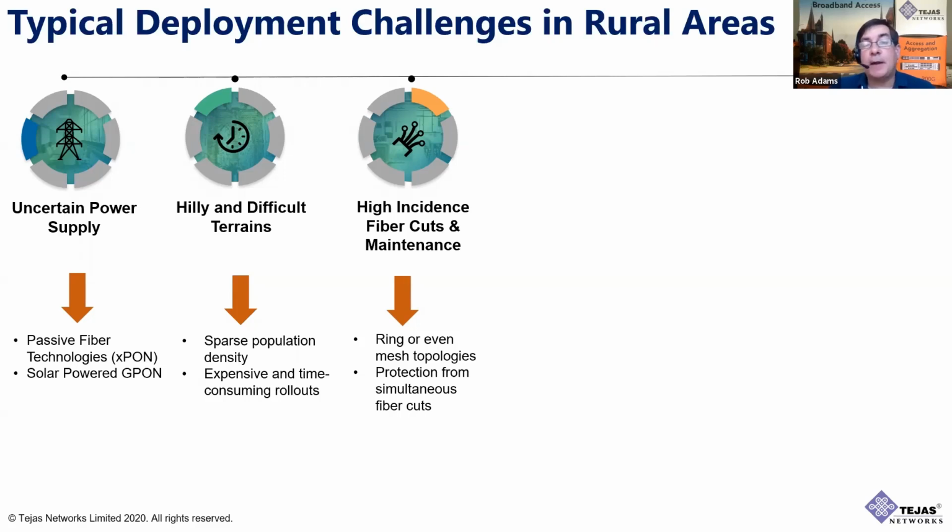High incidence of fiber cuts. As you get out into rural areas, fibers sometimes go up on spans, up on power lines. Even if they're buried, they're less obviously buried. First of all, they're buried in dirt instead of concrete. So people tend to dig where they are, and they're generally not as well marked.